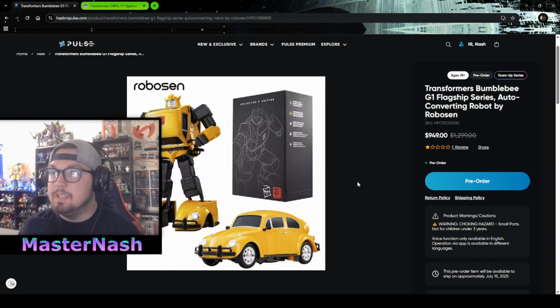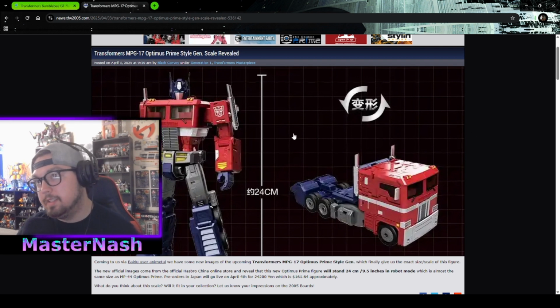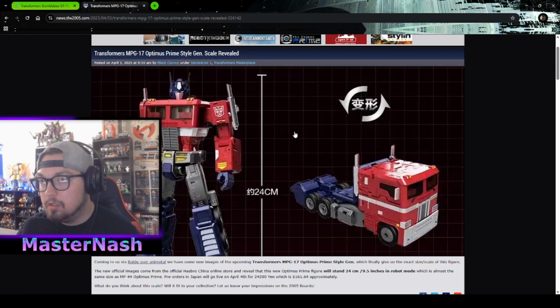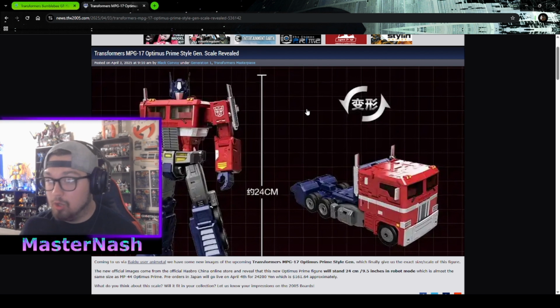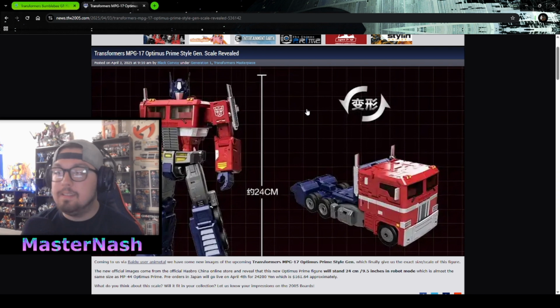But the one thing that I did want to get to the nitty gritty of is this from the website. TFW 2005. Ladies and gentlemen, this is the fourth version of a Masterpiece style Prime from Takara Tomy. This is under the MPG line and not Masterpiece. Masterpiece ended with MP60, and that was Genrai. I'm not going to say, like, oh, I'm so upset about this. It doesn't make sense. That's the thing. It doesn't make sense to me.